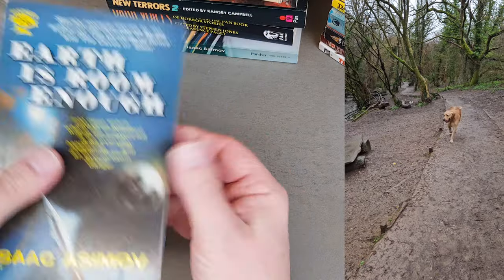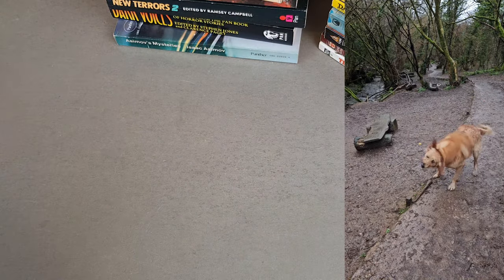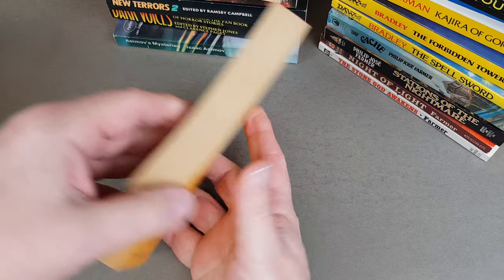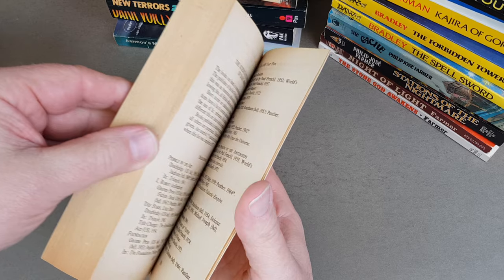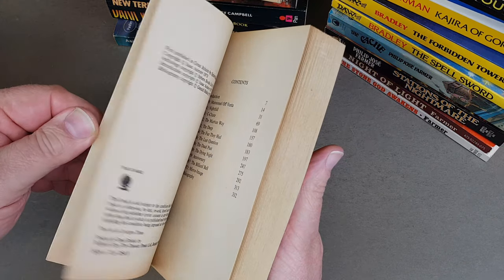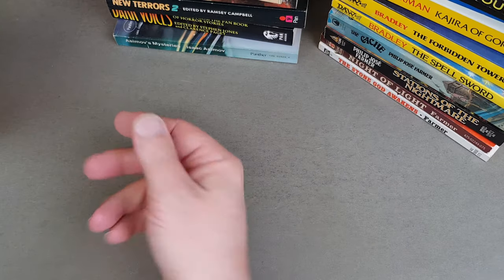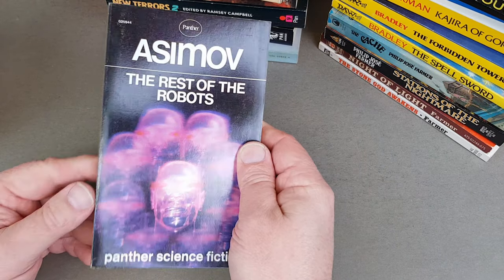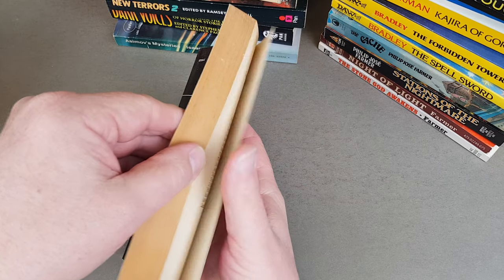Yeah, that's nice as well. I'm really pleased to get that. Last little pile here. The Best of Isaac Asimov. Another great one to have. Being quite picky with my Asimovs, I want them in fairly nice condition and they all need to be the British firsts, which is what I'm collecting. Whereas with Philip José Farmer, I'm collecting the American firsts. The Rest of the Robots.